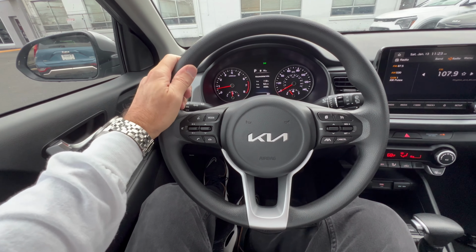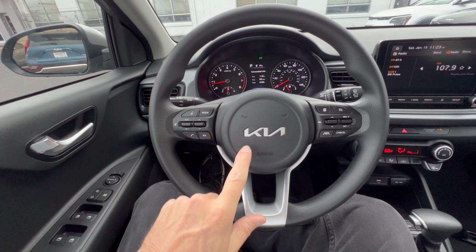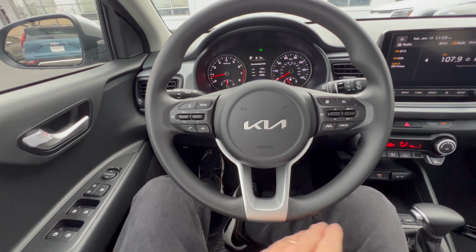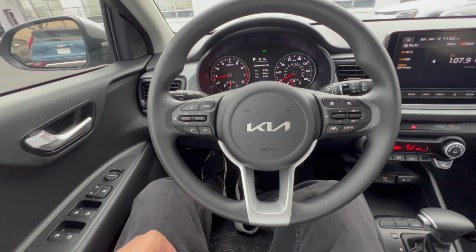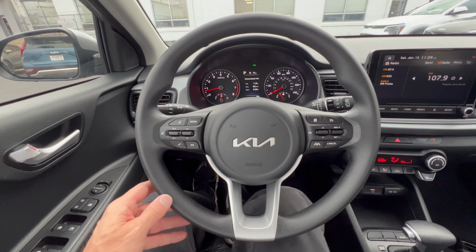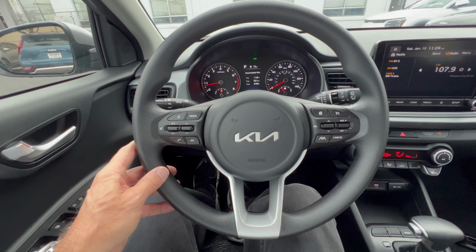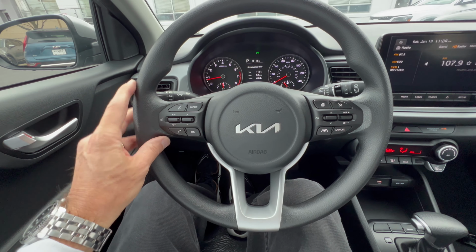Steering wheel, soft touch wheel, but we do have some nice 10 and 2 notches. Kia badge on the horn button, some nice brushed aluminum trim to lift up the vehicle. Round bottom wheel, but believe it or not, for such a subcompact hatch, I have plenty of room to get in and out of here at 5'11". So nice job on the interior design by Kia. Flat black on your switchgear.